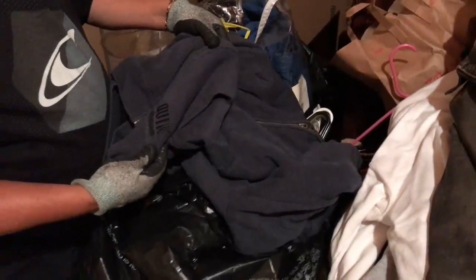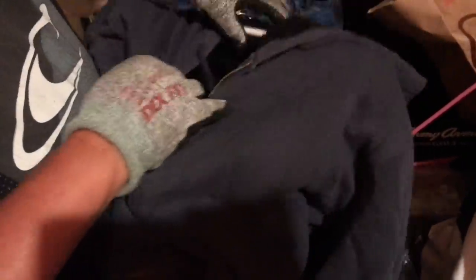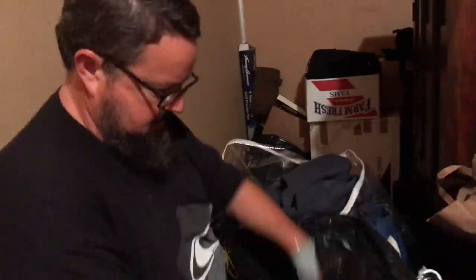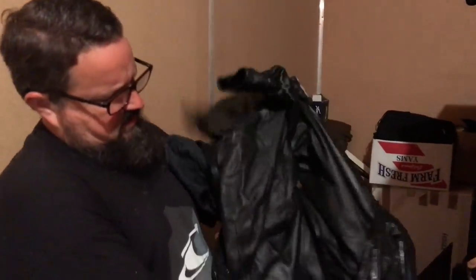Quicksilver. Is it? It's got the fuzzies inside. That's Stockton. Quicksilver, extra large. That's pretty nice. That's cool. Honda. Yeah, that's dope. Someone will really like that. I think racing stuff and car stuff, there's a real market for that niche. There's some good stuff in here. Yeah, absolutely.